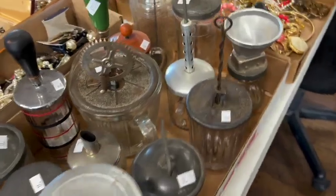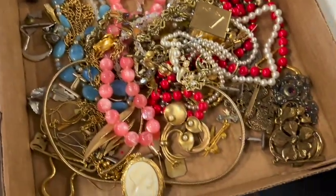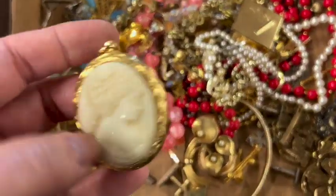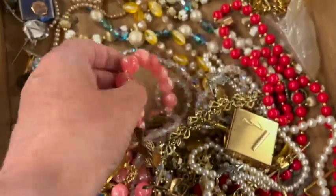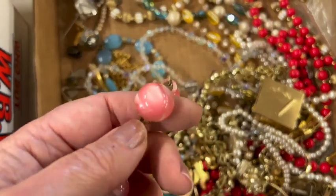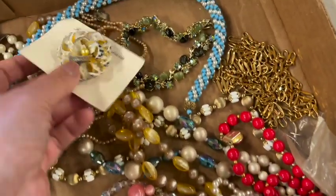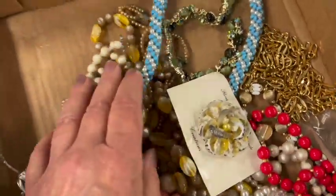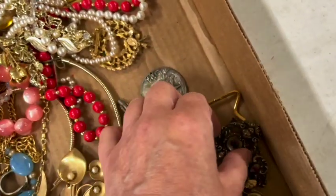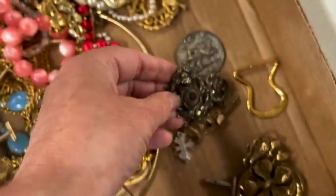There's some more old kitchen stuff. Oh, look at the pink thermoset. I don't have any of that color. But that's very interesting. Pretty little locket. Look at this though. It's just a shade of pink I've never seen before in thermoset, not Lucite stuff. That was sort of the only thing I liked. Well, I liked this too. It's a belt buckle, but I didn't see the other part.